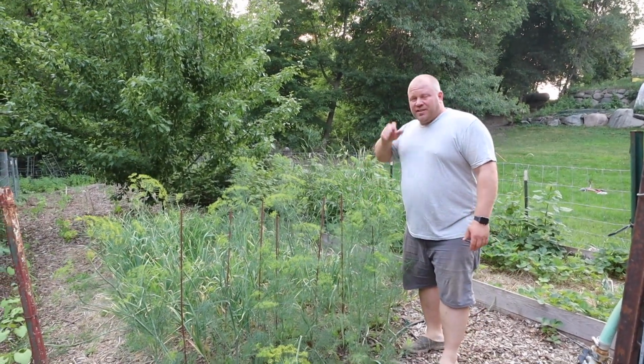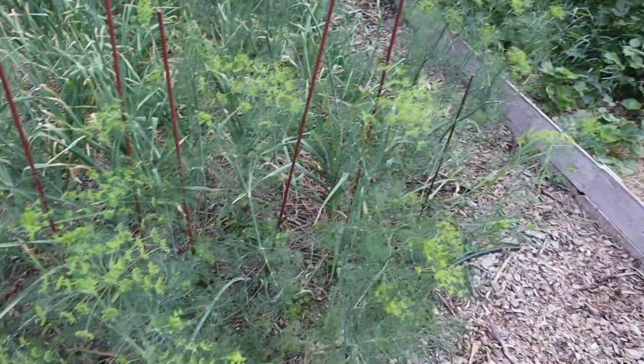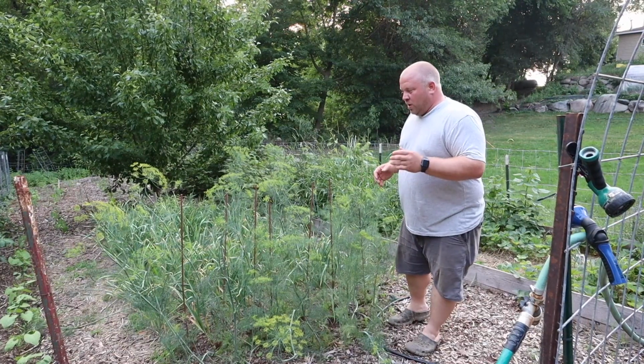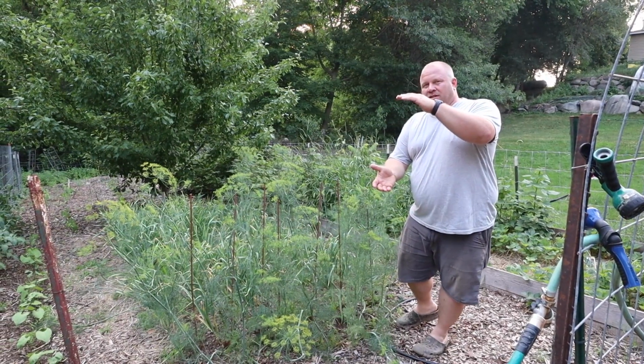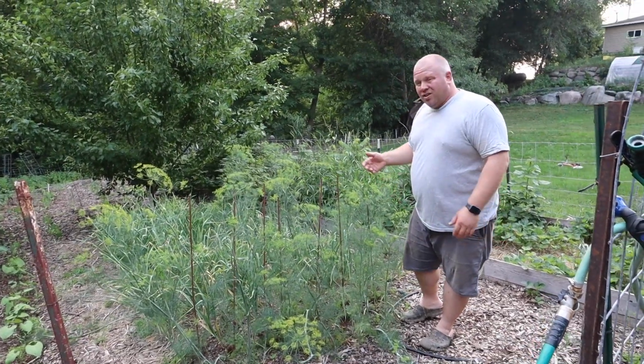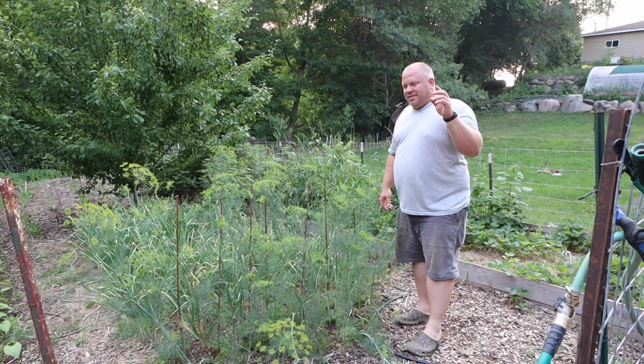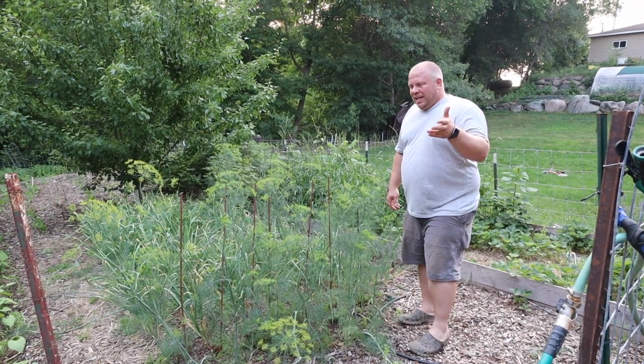All this dill you see in the front was all volunteer, and Sarah transplanted all of it. So it's all doing well. And they're transplanted, some of them that tall. Right, Sarah? There's some bigger. And she put them all right here, and they all came back really well. So if you ever want to transplant some of your seeds that start, or volunteers, it worked for the dill.